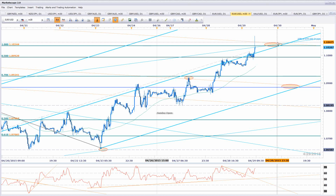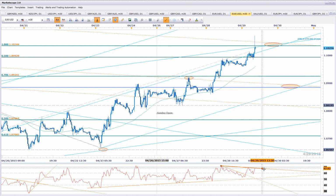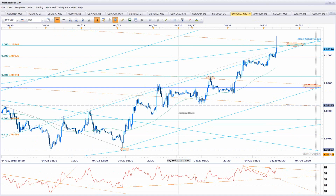Questions on euro dollar. Keep in mind that right now we are pressing some divergence, right? Price action: higher high, higher high, higher high, higher high, lower high, lower high. I wouldn't operate on that per se, guys, because your stop would need to be as low as 109.80 at this point. It's a little bit further than I'd like to see, but that's what we'll be looking at heading into the FOMC.